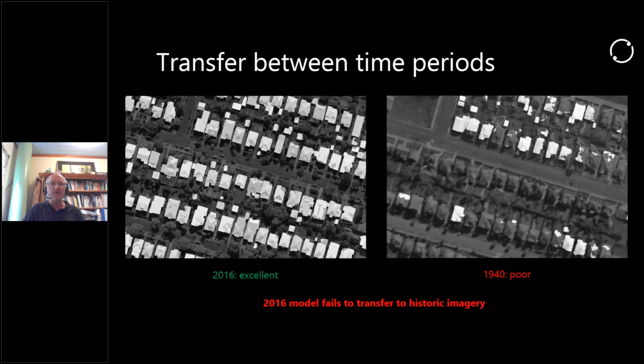So first of all, that question about transferring between time periods. Can we use 2016 modeling to find the buildings in the 1940s and 1980s? Unfortunately, the answer turns out to be no. On the left, we can see the buildings that have been picked up in a 2016 image, which has been made grayscale, and we can see that it does a beautiful job of picking out the buildings. We then go to 1940, we look at that image ourselves and it doesn't seem too bad, but in practice, the model performs extremely poorly on that and only picks up a very small number of the buildings.